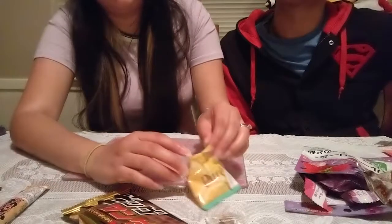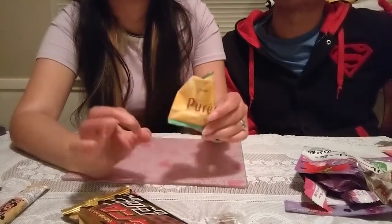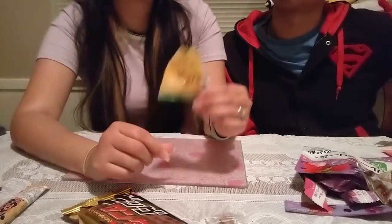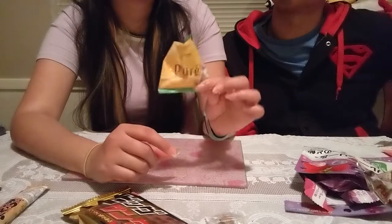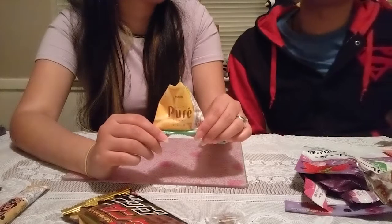Oh. If I had to rate it, I feel like if it was a different flavor, aside from grape, I would probably have given it a higher rating. But for this, I would say 3.5. Yeah. Oh, I was gonna go for a 3 just because I'm not crazy about them.